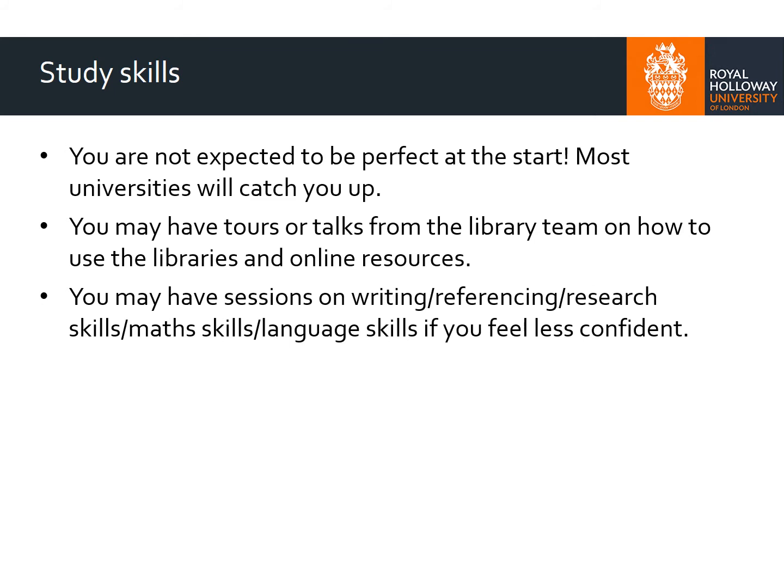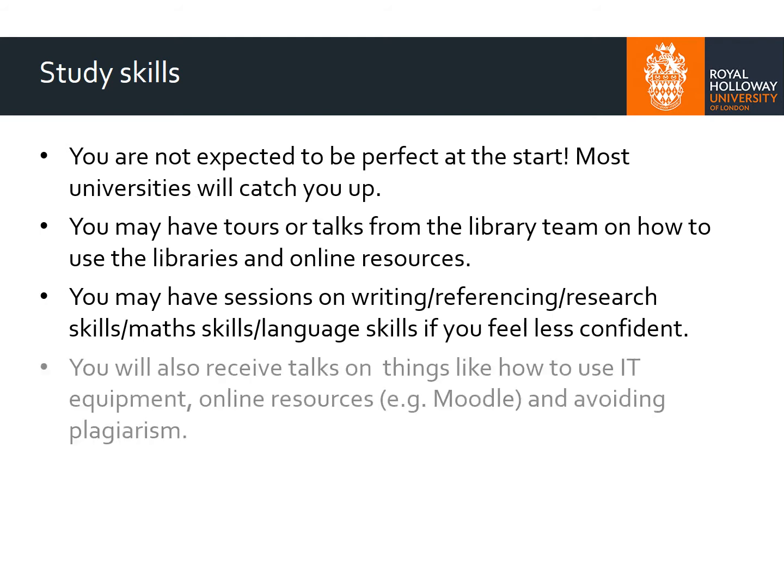At Royal Holloway, we have a service called CDAS, which will do academic study skills sessions, so things like referencing and writing. If you feel that your maths skills might need improving for your degree course, they'll do maths catch-ups. If you feel that you need pre-sessional English, they'll provide that, so that will help your written and spoken English skills before you get to university.